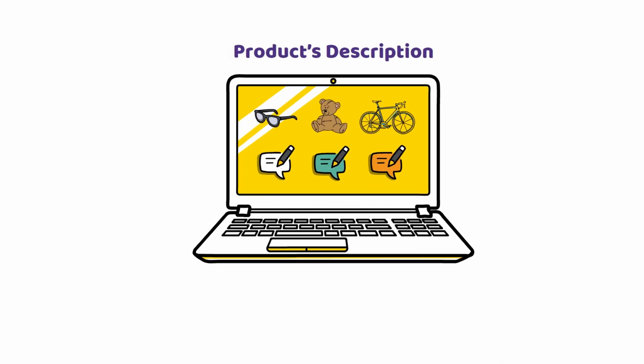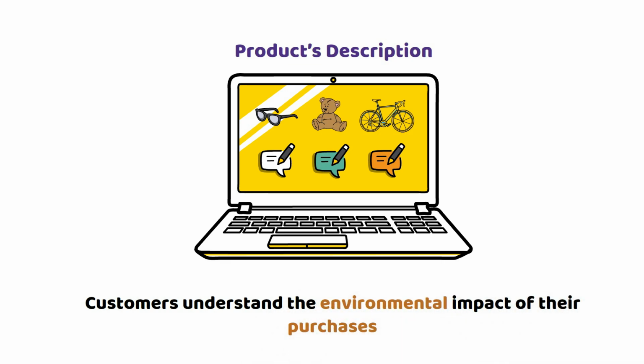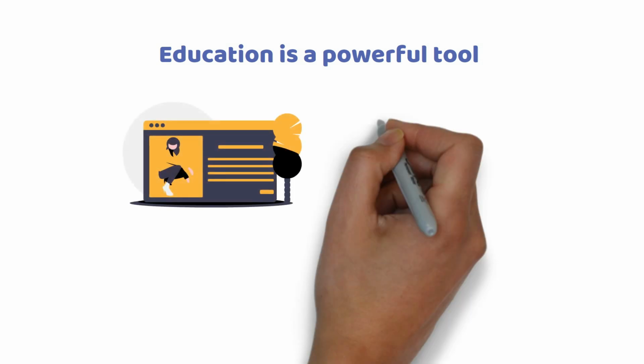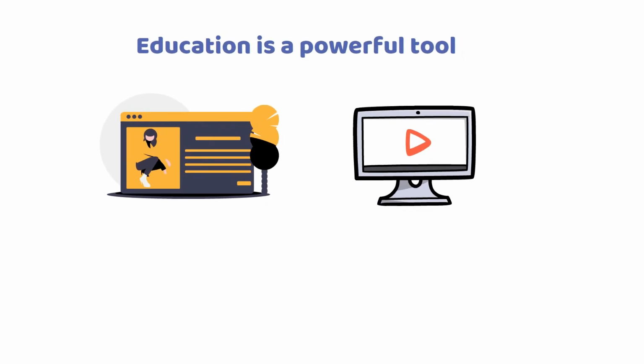Clear, informative product descriptions help customers understand the environmental impact of their purchases. Step 4. Educating your customers. Education is a powerful tool. Create content like blog posts or videos that inform your customers about the benefits of choosing sustainable products.